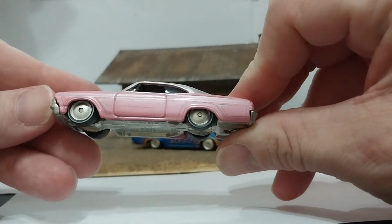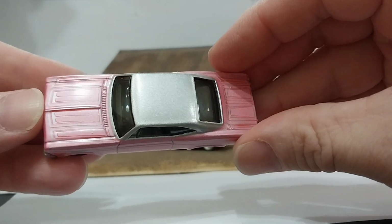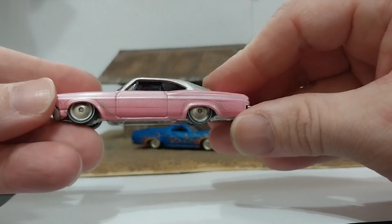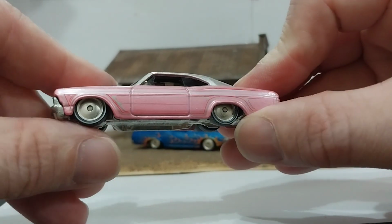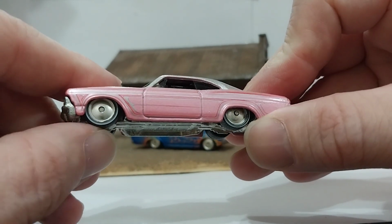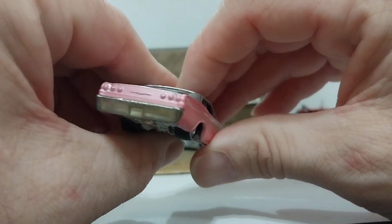This is your 65 Chevy lowrider in a pearl pink color with silver style pinstripe scallops and a silver roof, slam stance, and it has a white wall tire. And these wheels are original. I did not touch any of them up. So as you can see on this one, even the edge of the rim in some places is a little bit faded, but this one is not as bad because it was taken out of the package way before that one.